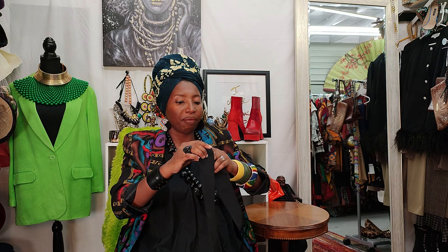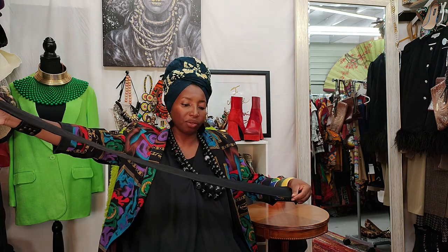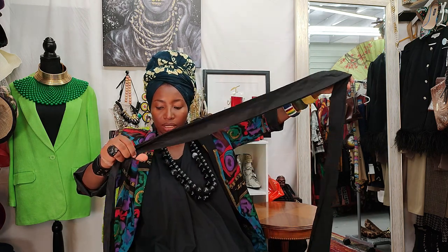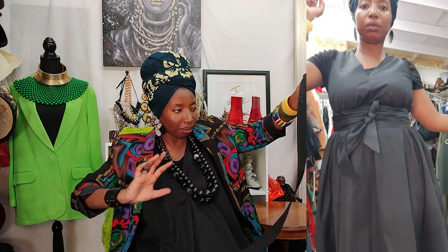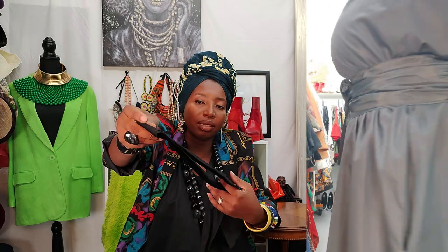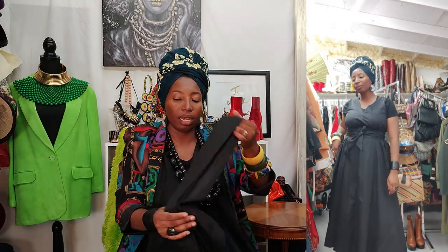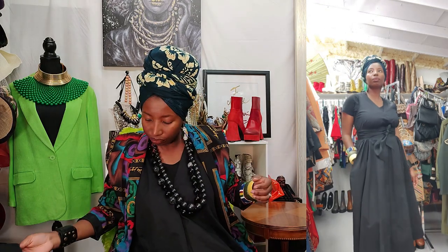Okay. So, this is like a fabric belt that probably came with something I purchased, but this one I'm going to keep because it really reminds me of a belt that goes with a kimono. Yes, I love it. This is like a silk looking material, very well made. It looks vintage actually even, so I'm keeping it, yes.